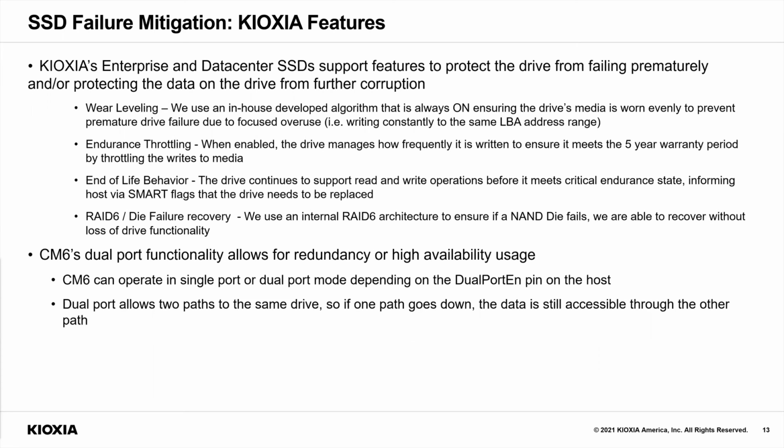We support features to protect the drive from failing prematurely and protecting the data on the drive from further corruption. So we have wear leveling algorithms that are always on. If you're hitting a range of LBAs consistently, we're going to make sure that you don't prematurely wear out that section of the SSD. We make sure all the NAND is worn equally so that you don't end up with a drive that you basically burned a hole out of. We support endurance throttling. It's disabled by default, but the drive would manage through a credit system how frequently it's written to, to make sure it meets the 5-year warranty period, by throttling the writes to media itself.